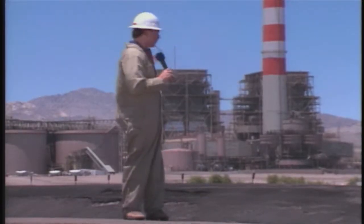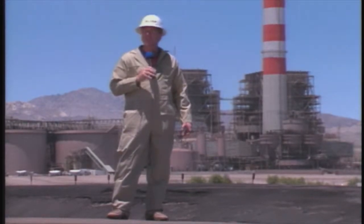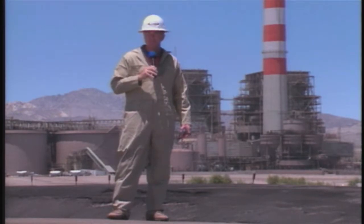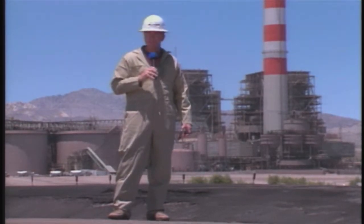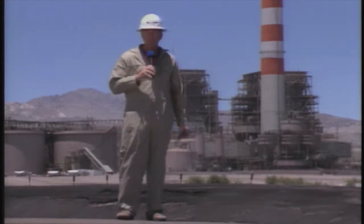Now, right over there are the two units that house the coal-fired boilers here at Edison's Mojave Generating Station, near the southern tip of the Nevada desert, near a little town called Laughlin. And let's get one thing straight right off the bat. This place is hot. How hot, you may ask? Well, by mid-afternoon, it's going to be about 120 degrees here in the shade. But that's nothing. That's like a cool breeze to the employees who work around those boilers during the summer months.